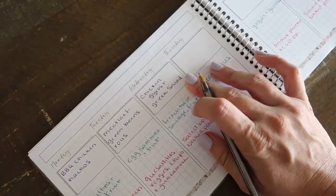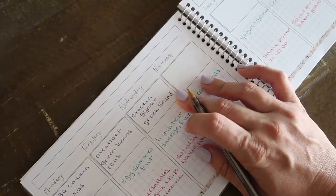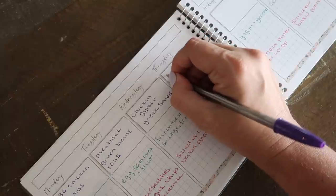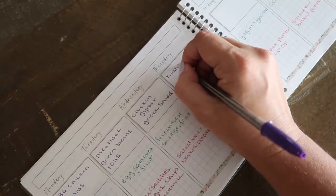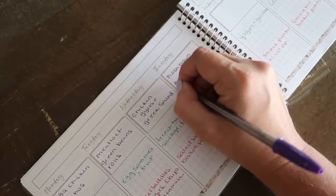Friday, we're going to have taco movie night instead of pizza movie night. The kids will be thrilled about that. They love a good taco. And then Saturdays, we have leftovers, if I think there's something that I can double for leftovers that week.